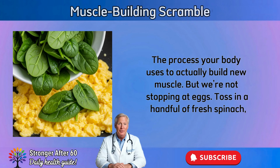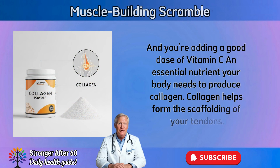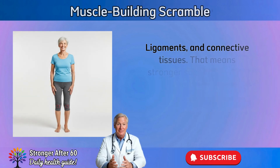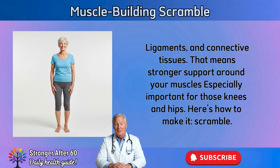But we're not stopping at eggs. Toss in a handful of fresh spinach, and you're adding a good dose of vitamin C, an essential nutrient your body needs to produce collagen. Collagen helps form the scaffolding of your tendons, ligaments, and connective tissues. That means stronger support around your muscles, especially important for those knees and hips.